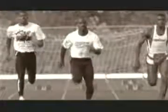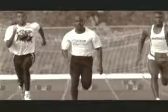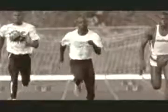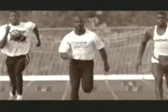Sprinters take 5 strides in a second and cover 2 meters per stride. Each time a foot touches the ground, it carries nearly half a ton of vertical force. 50 paces, 10 seconds. Then you have the last part, which is about deceleration. In other words, you're slowing down, and it's the athlete who slows down the least is going to be the winner.